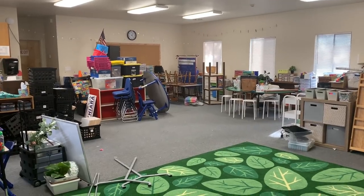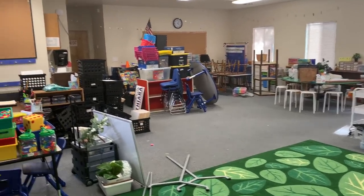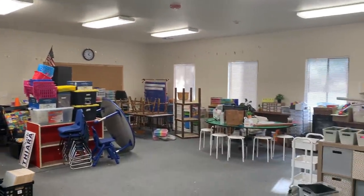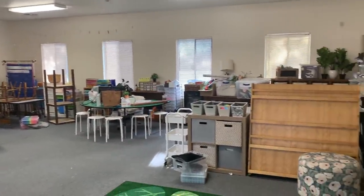So here is a wider view of the room. Like I said, I have made progress, not a ton of progress, but some. Here's the thing, on a normal year, I would want the first thing that I did to be putting up everything on the walls and putting up the bulletin boards. That way they're easy to access once you move all of the furniture, but that didn't happen this year and I'm not sure when I want to tackle that.